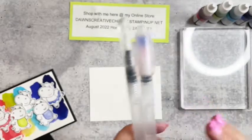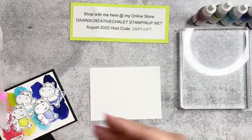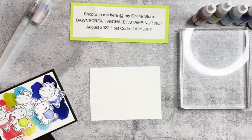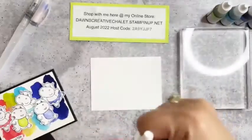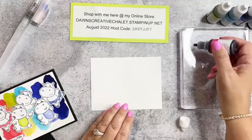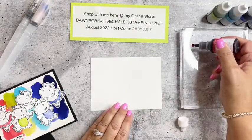Anyway, so we're going to use these. I filled them both. And I like to use a lot of water. And yeah, let's see. So first of all, let's go ahead and we're going to use the Sweet Sorbet. And I'm just gonna put a couple of drops on here.